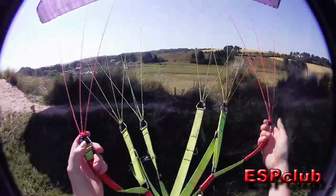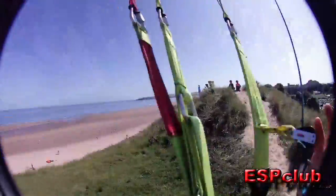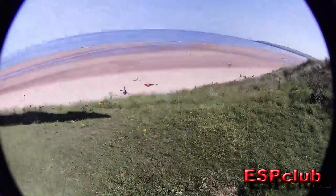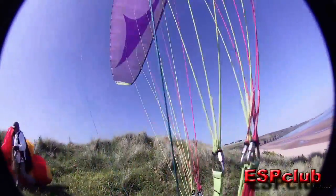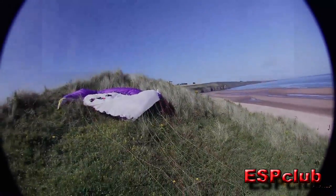Still mainly the harness. Checking. Just can't be buggered walking up. I'll park it up just now. Right, going past you. And harness to park. Save the energy. Aye.